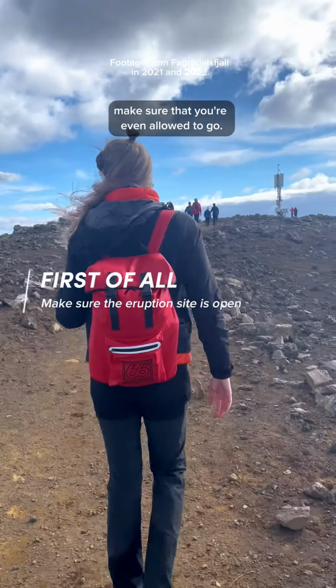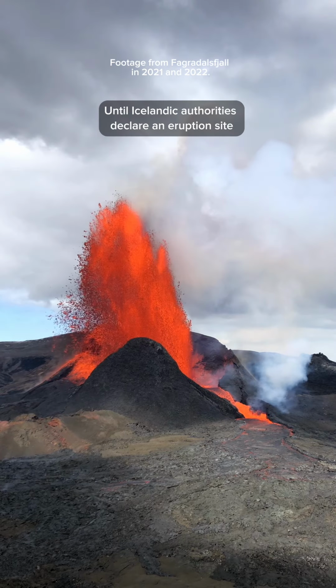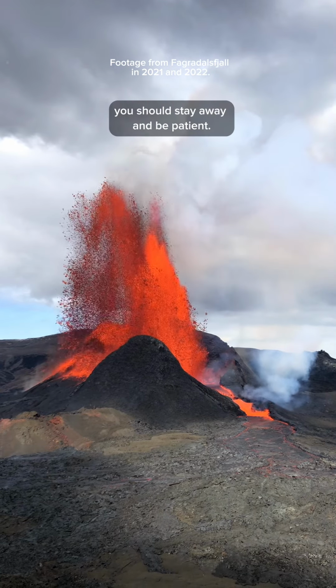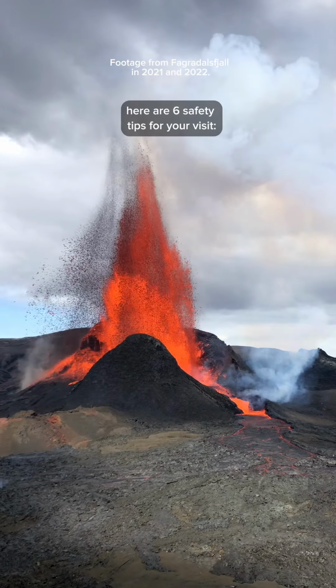First of all, make sure that you're even allowed to go. Until Icelandic authorities declare an eruption site safe to visit, you should stay away and be patient. Once the area is open, here are 6 safety tips for your visit.